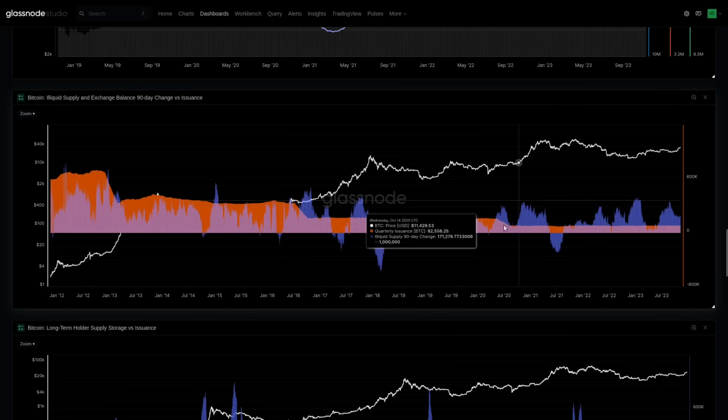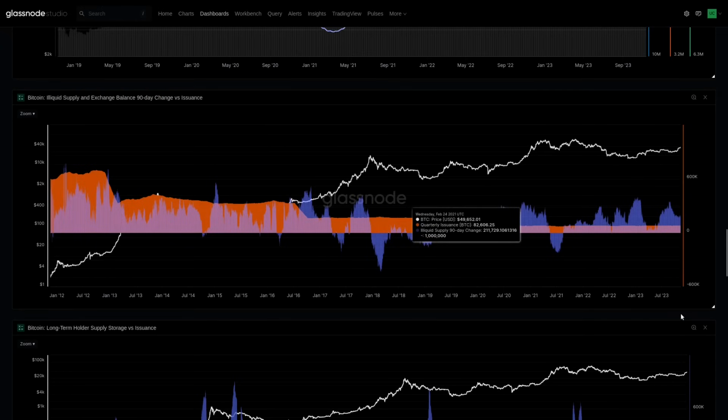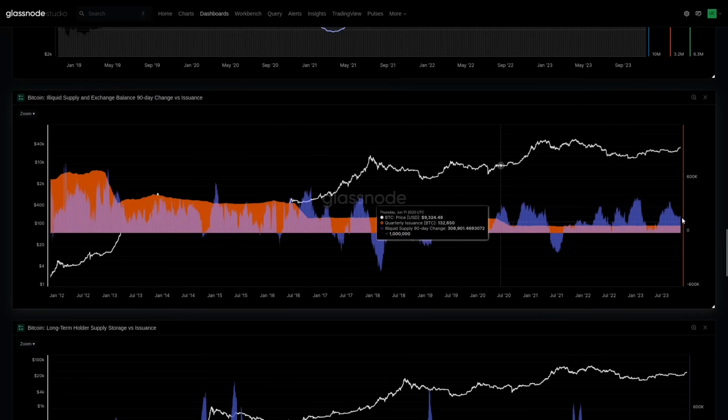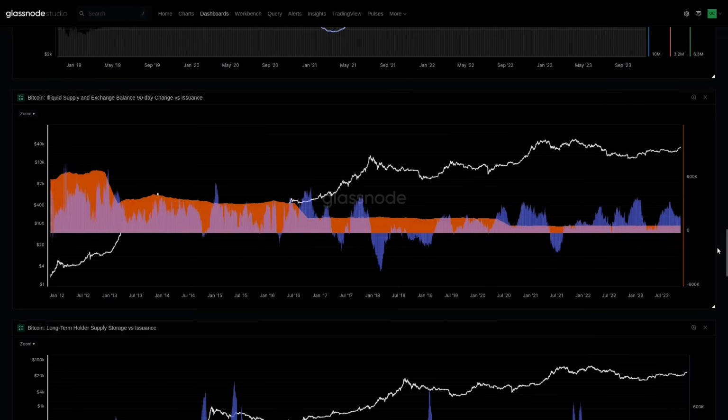Now, what we can see on the previous halvings is that the illiquid supply change is substantially higher than the issuance before the halving, but most certainly on the issuance after the halving. The key point here is this really demonstrates an investor demand profile. People seem to buy and accumulate into and through the halving. And you can actually see that really since February 2021, we've seen significant accumulation that has been more than the issuance for pretty much that entire period of time.